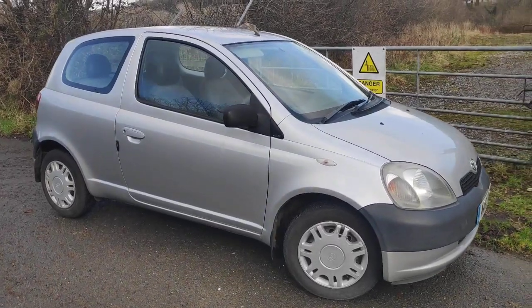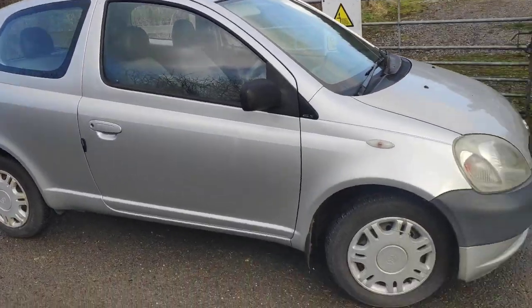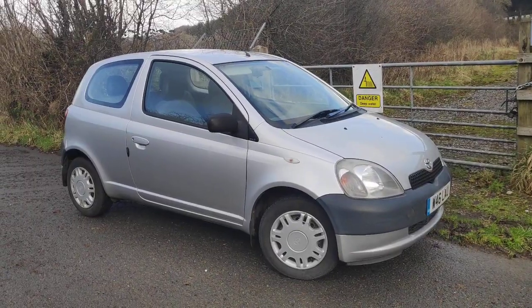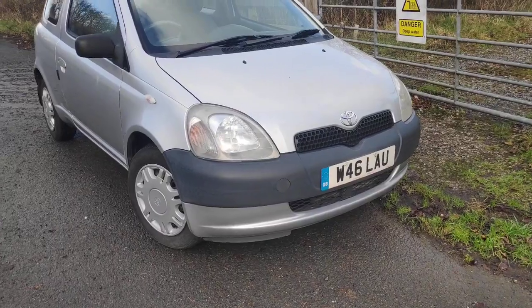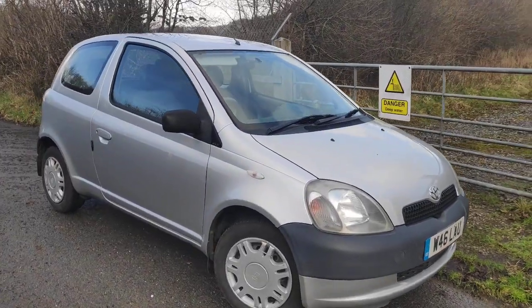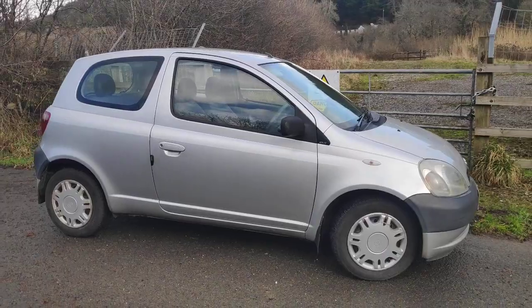Anyway, I'm going to take this little girl home now, and I'm going to try and polish out that bird poo and a couple of the other little marks. As I said, I'm not going to bother trying to find a bonnet and a rear valance for it. I'll sell it for what it owes me, and I think some young girl called Laura, see, there you go, there's another plate, who's looking for their first little runabout car, she's going to bite my hand off for this, or Daddy's going to bite my hand off for this, and it'll go on to somebody who's going to use it for a year or two before they upgrade to something else.